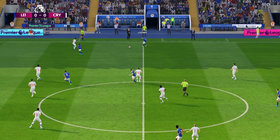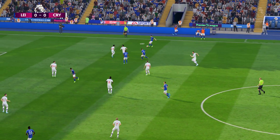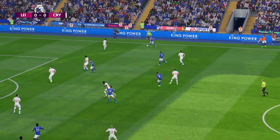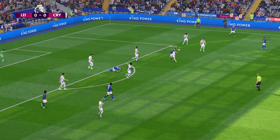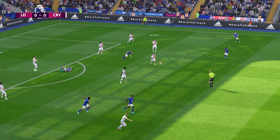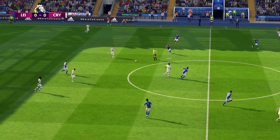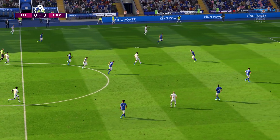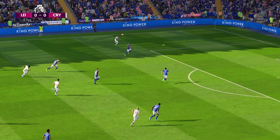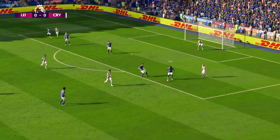Mark Albright. Ricardo Pereira. Bit of space to go forward into with the ball. And they've cut it out. Jordan Ayew. Milivojevic. What an excellent game this is, and it's still not over yet. They could still win it.